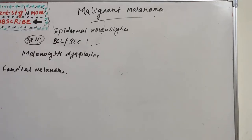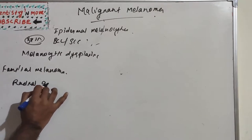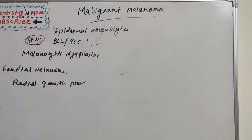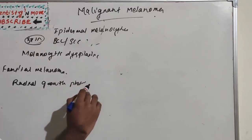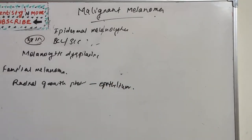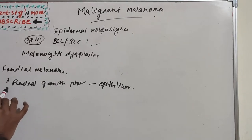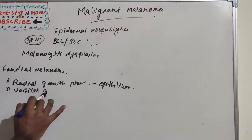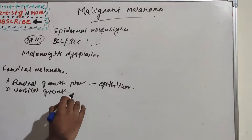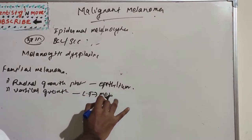There are two phases in the growth of a melanoma. The first one is the radial growth phase, the initial phase which may last for many years, and the neoplastic process is confined to the epithelium. Okay, in radial growth the neoplastic activity is confined to the epithelium only. The second phase is the vertical growth phase, which begins when the neoplastic cells populate the underlying connective tissue, and in this phase there will be metastasis.